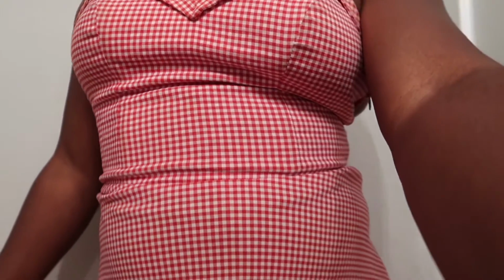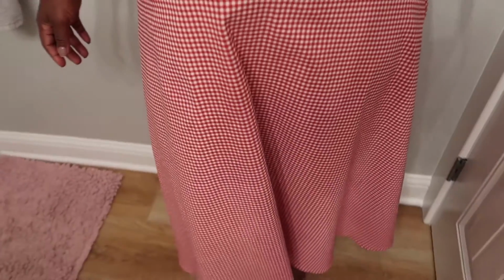And my hair is just a braid out. So my dress is like a picnic dress that goes almost down to the floor. And then my necklace is the one that I got in the FabFitFun summer box. Earrings are Fashion Nova, and that's it. Pretty simple look. So that's everything.